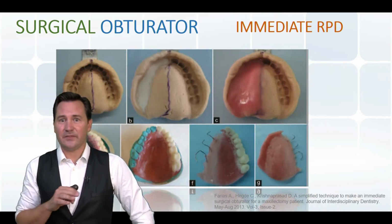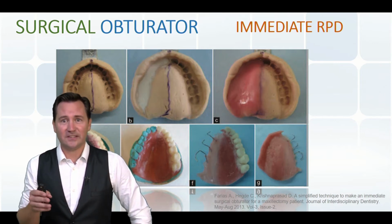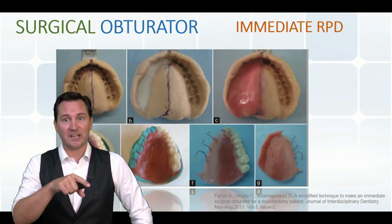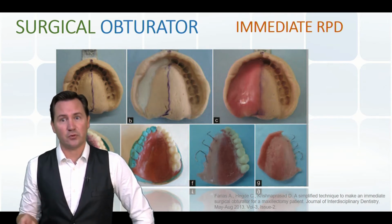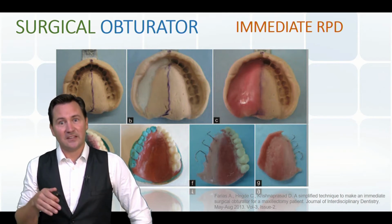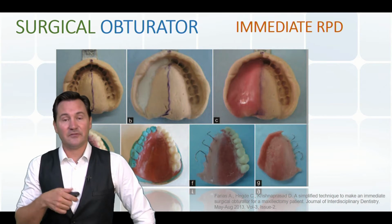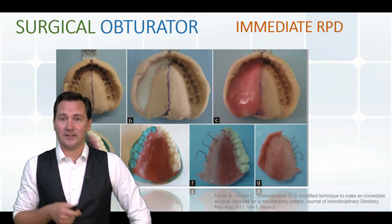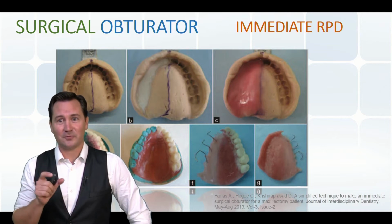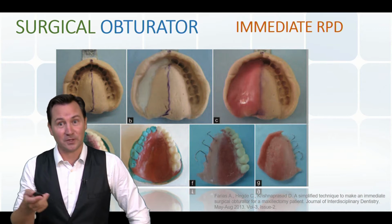So here's an even faster technique to make an immediate denture. Farias and colleagues drew the defect margins on an alginate impression and poured it with white and pink resin again. Then they poured plaster on the composite alginate impression and finished the plate realization. So I think I'll try this one because the surgical obturator might be suitable to be turned into a provisional obturator.